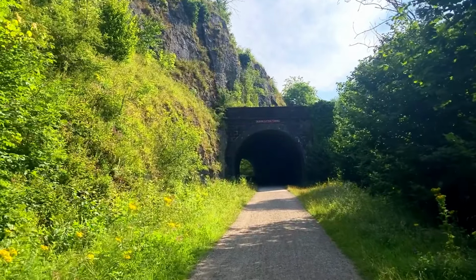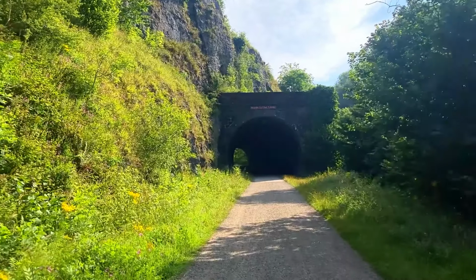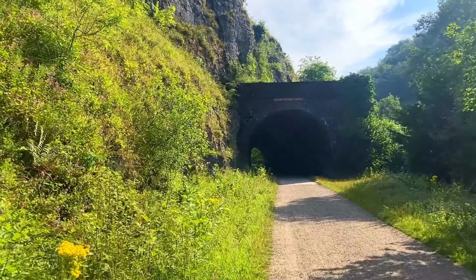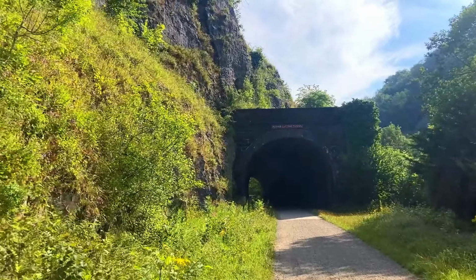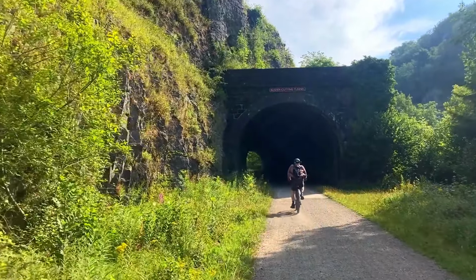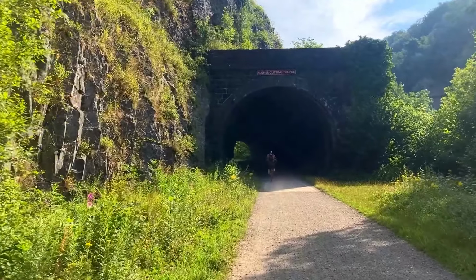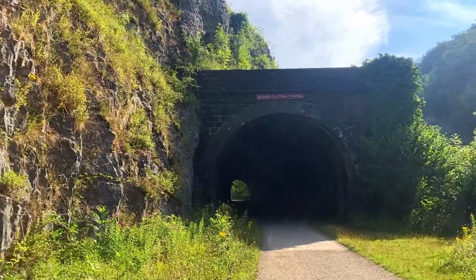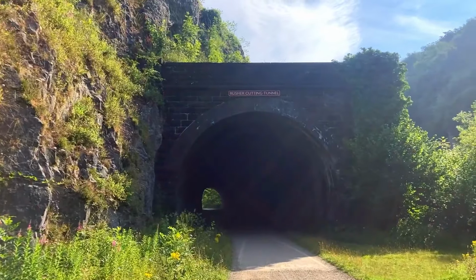So there are a number of tunnels on the route. This is the first one, if you're heading in this direction, of course. And the trail is closed to vehicles, but open to cyclists and walkers. The temperature change when you enter one of these tunnels is immediate.